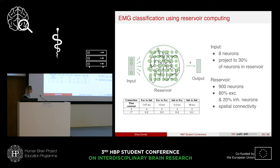And so this is our input, which are spikes. The idea is that we send it to only 30% of the network. We project to 30% of the network, and this part of the network is then connected to all the rest of the system.